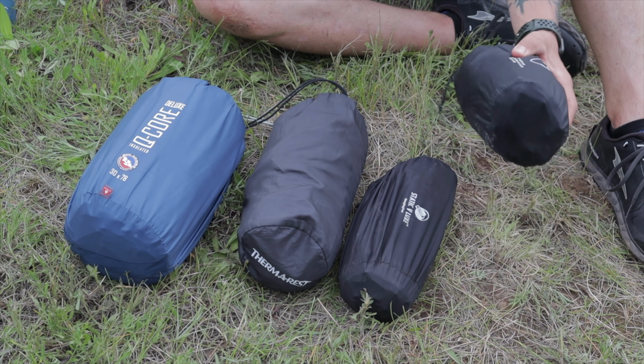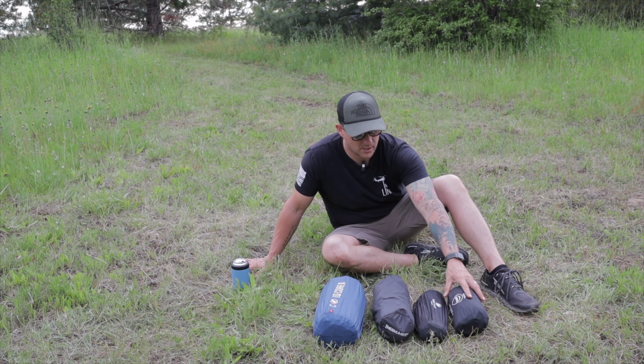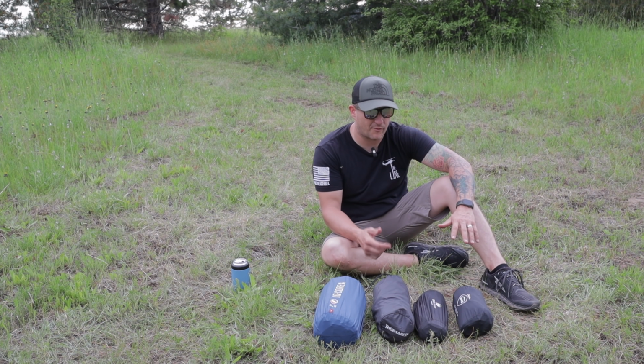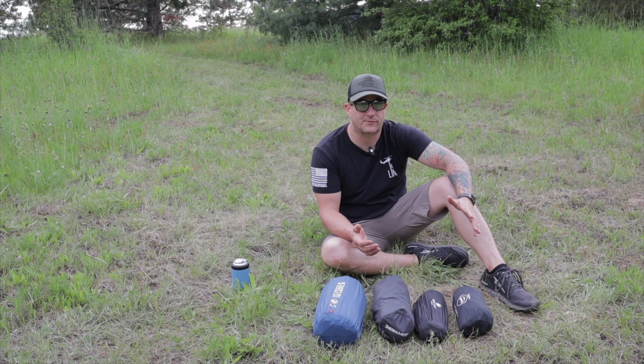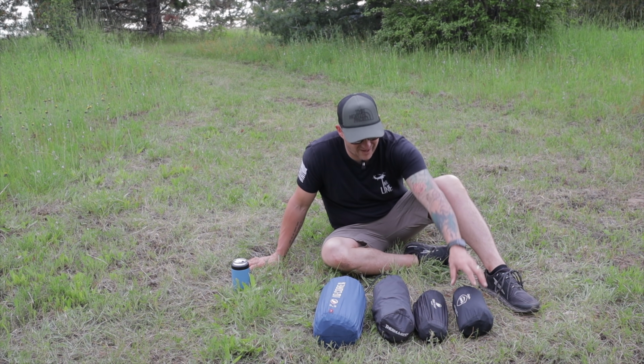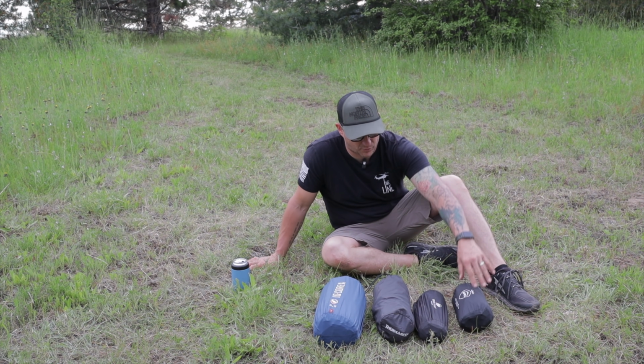Anyway, this is a very lightweight, again, very compact air mattress. It's not very wide for people who have wide or broad shoulders, and it's probably not the best for side sleepers, but it is a fairly comfortable air mattress, and it is at the lowest price point.